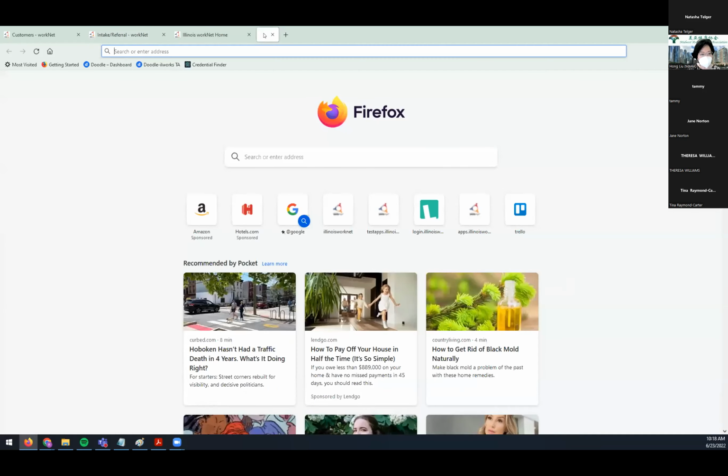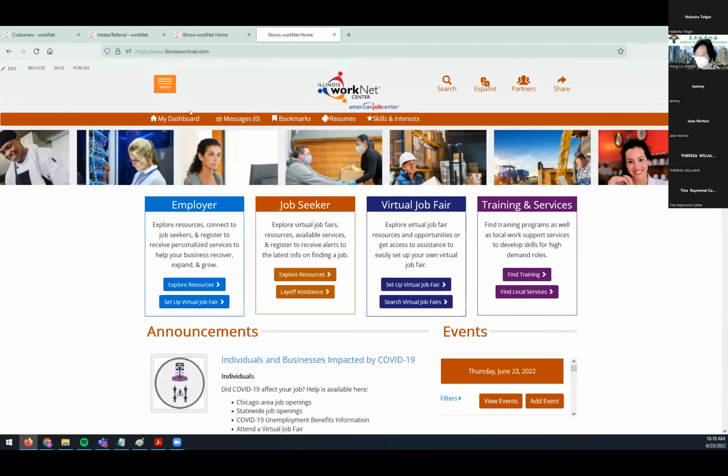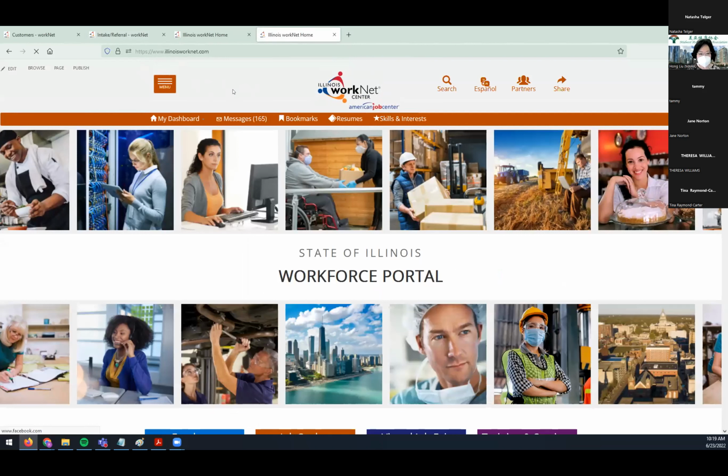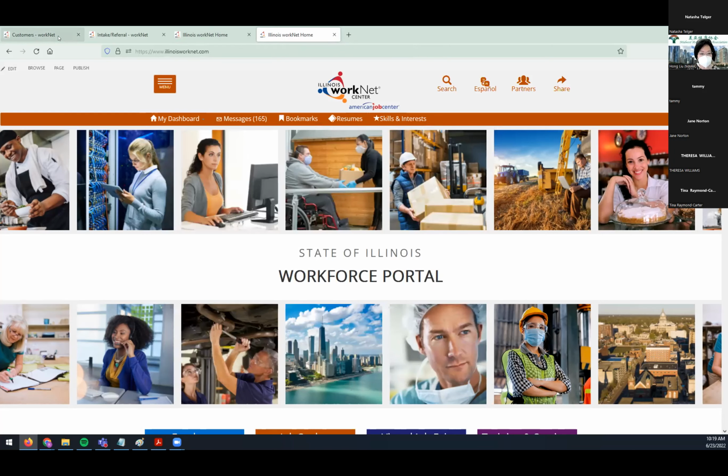So, to not assume that people know where to go, you're going to go to illinoisworknet.com and log into your account. If you need access to the tools, the very first step is to create an Illinois Worknet account, send an email to info@, let us know that you need access to the JTED tools, and we will get you set up. You go to My Dashboard. The Customer Support Center is where you're going to access these tools. This is one way to get to the tools.